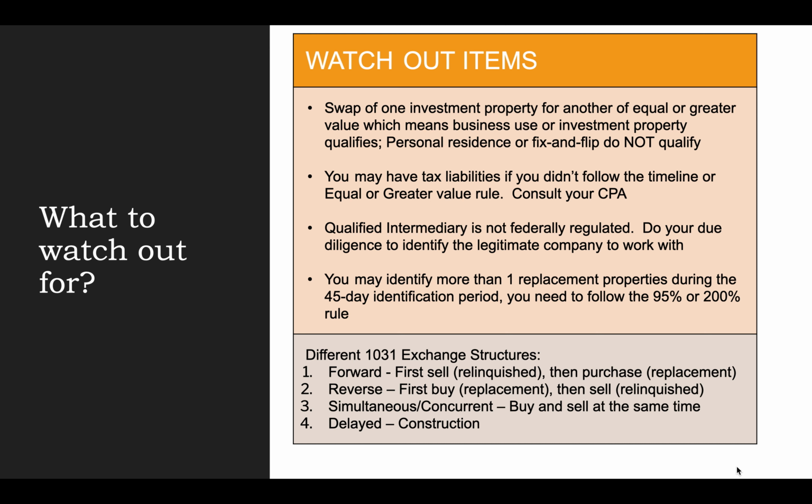Ling, what else should investors be aware of? All right, what are some things to watch out for? First, the 1031 exchange rule only applies to investment properties. Your personal residence or fix and flip do not qualify.